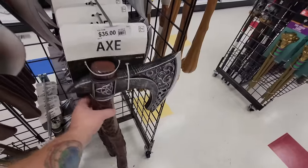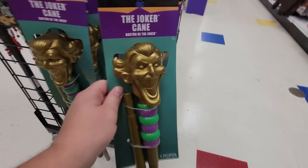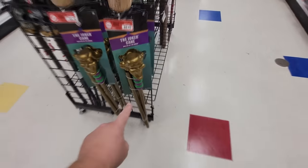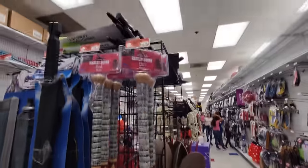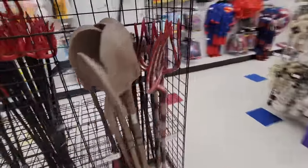Look at this enormous axe right here. Holy crap, that thing is huge. Oh look, we have a Joker cane. That's pretty cool, a Joker's head on top of the cane. Of course we have the Harley Quinn bat. I hope we don't see a billion Harley Quinns out there this year.